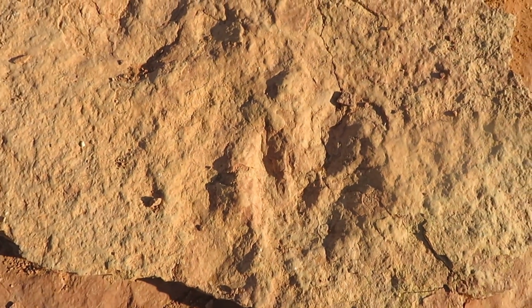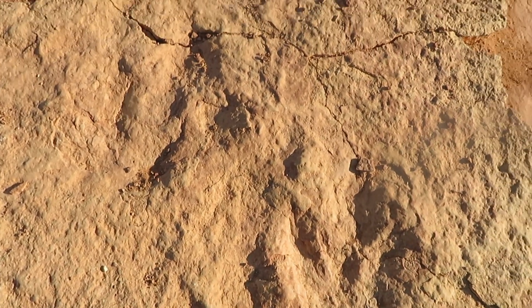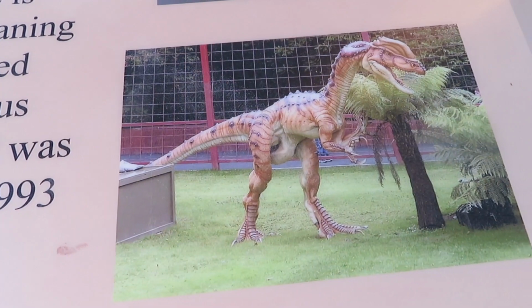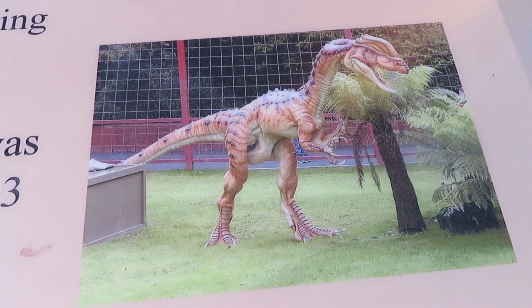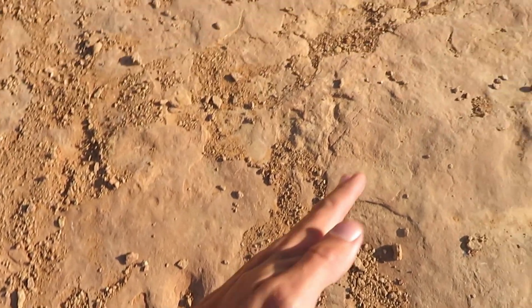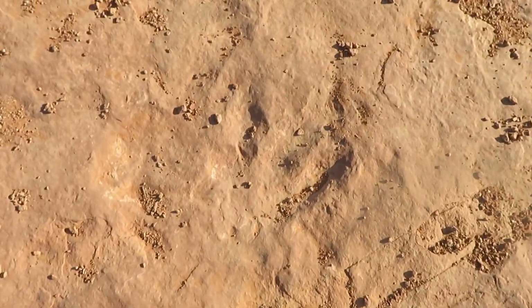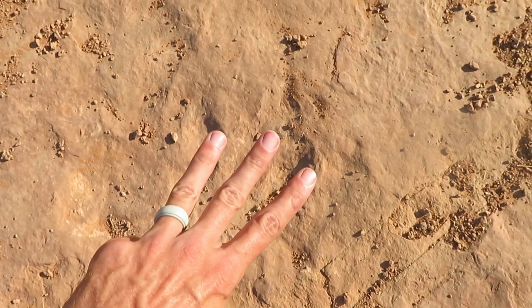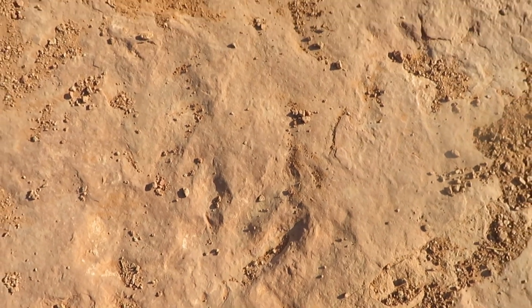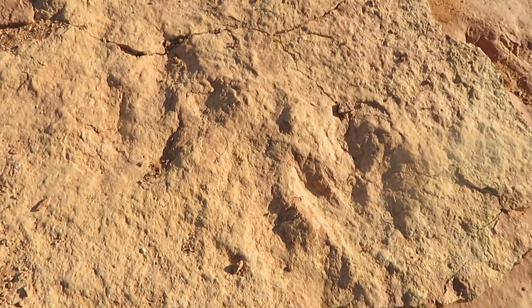Apparently these dinosaurs, I think it's called the Dilophosaurus, were 20 feet long, 8 feet high, stood on two legs, and weighed about as much as a horse. Then you've got right here another pair. This is actually a track leading up to those ones that I just showed you. So here's one. I think here is one. Right there. And these are the two I showed you a minute ago.